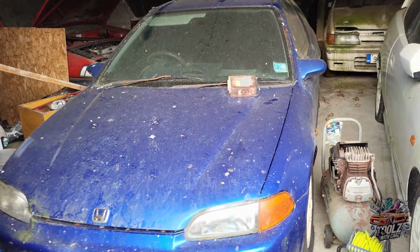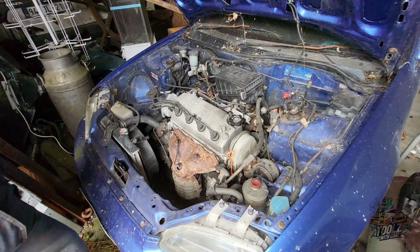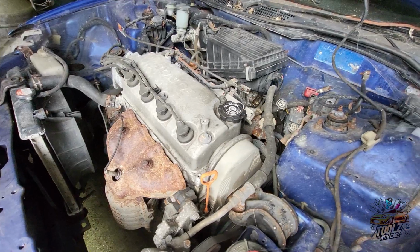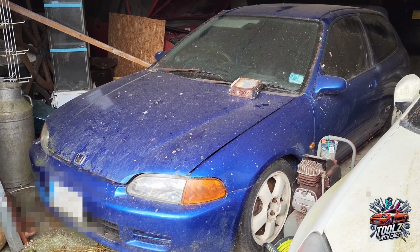Just needs a bit of work, a bit of time put into it, but this is a plan for a future track car. Hoping to go to a 1.5 VTEC turbo engine in this. Road legal obviously as well. Just something for a bit of fun. Get it on the road and be able to rag it around and give it a bit of abuse, but be able to enjoy it at the same time.